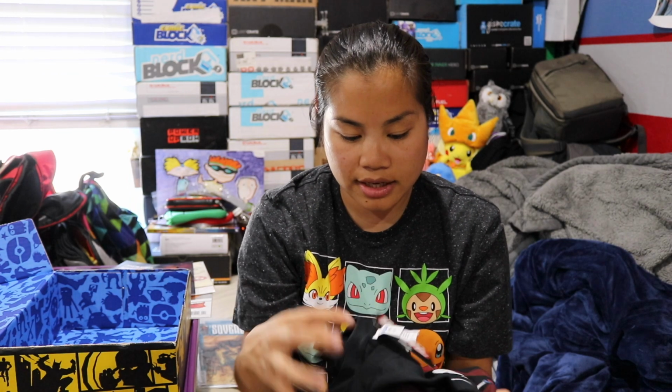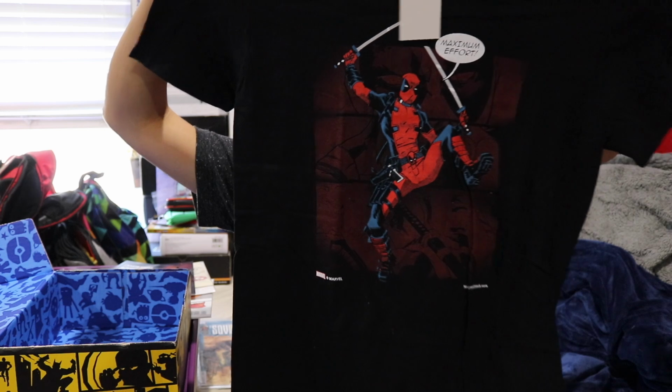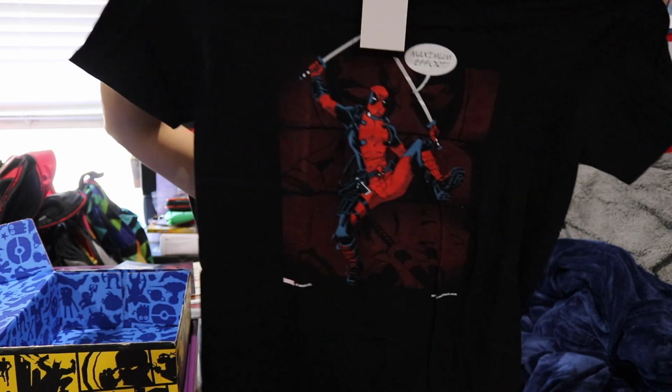And then before we do our recap, we have our shirt. We have a Marvel Black Gildan Soft Style Men's Medium. And we got a Deadpool shirt.